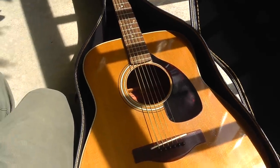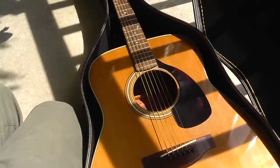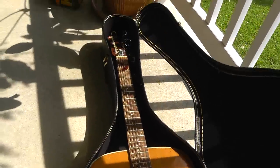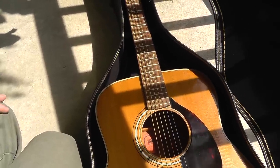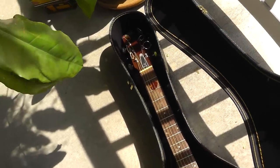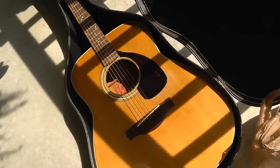So I'll probably put this on Craigslist. Things like guitars that I'm nowhere near an expert on, I'd rather have the person come out and see it in person than ship it off and find out there's something wrong with it. Probably put it on Craigslist for about $200, see where it goes from there.